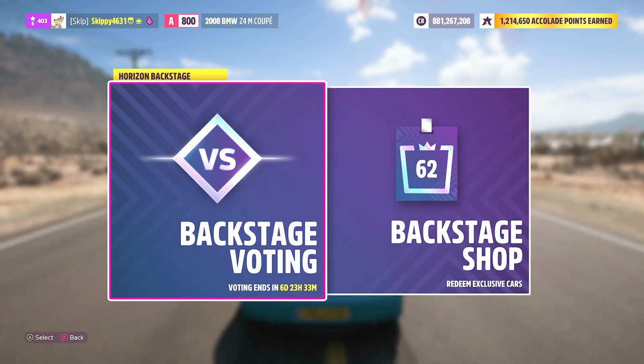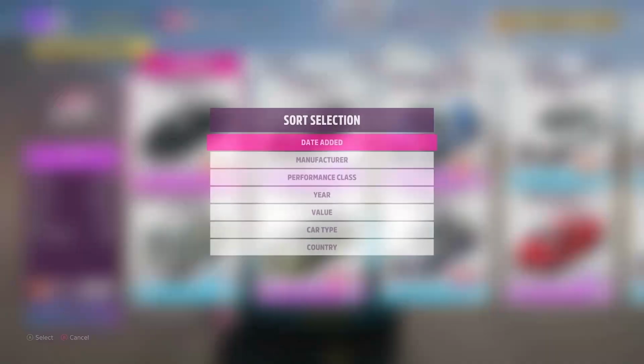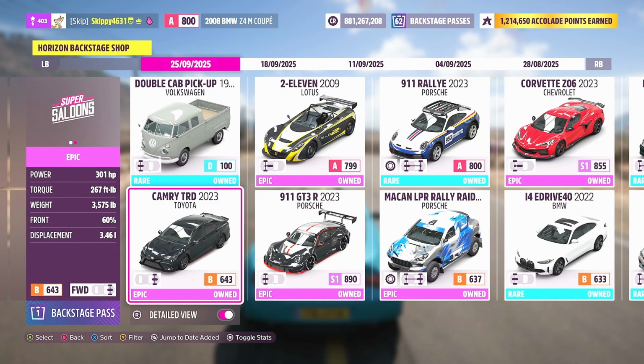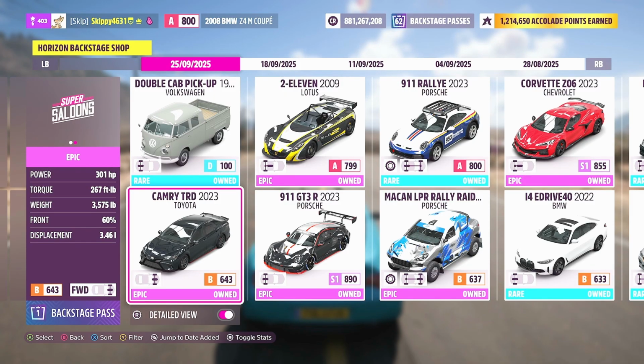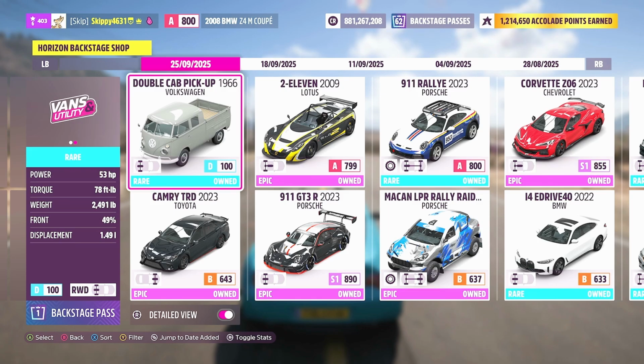Okay, first things first, backstage shop. What made it in from last week's vote? And it's the two that I wanted: the double cab pickup from Volkswagen, or the Doka, and the Toyota Camry TRD 2023. Two awesome cars make it into Horizon backstage.